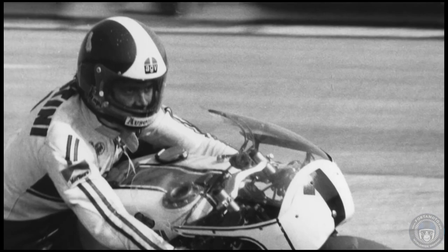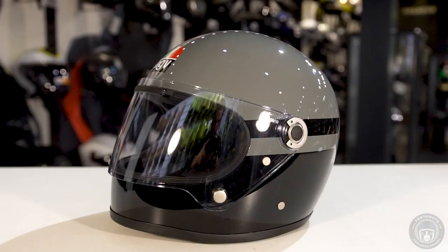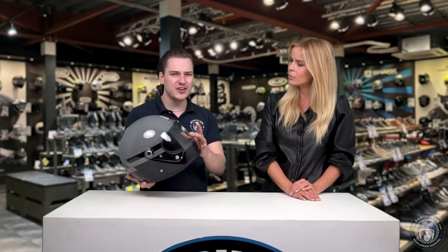But anyway, back to the helmet. What else does it have that makes it stand out? Good question. Well, what you said about the clean look is absolutely true. There's hardly anything to see on this helmet in the way of options. You can't even see a ventilation inlet. But it does have one.